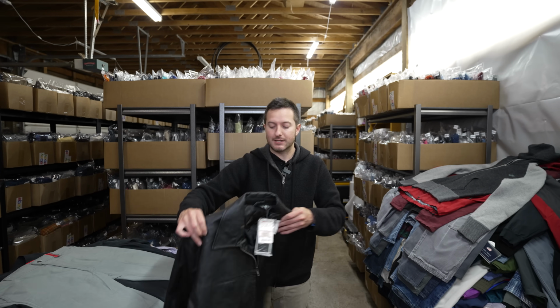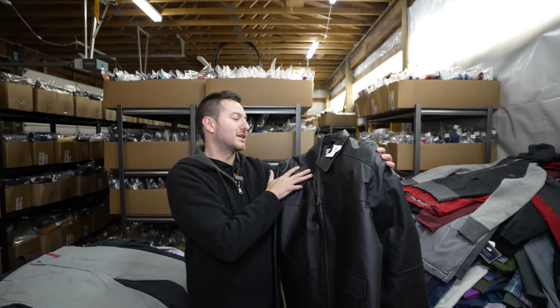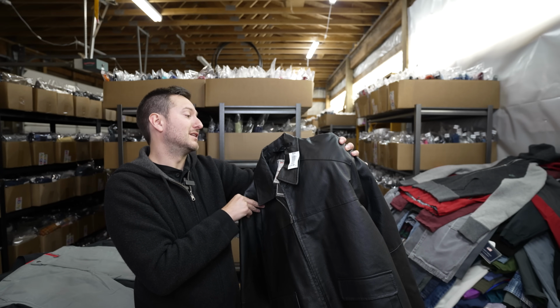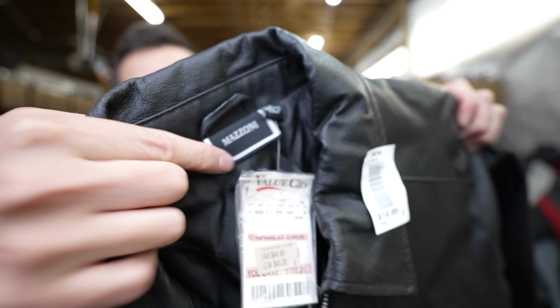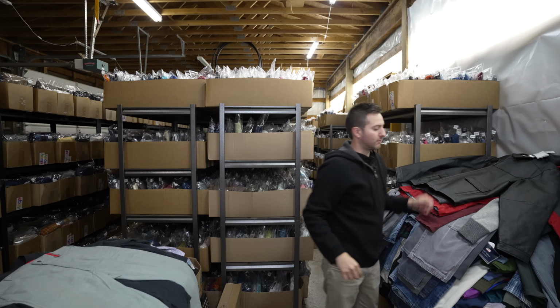Another New with Tags leather jacket. It's really hard for me to pass up New with Tag leather jackets, especially for $7.50. I should easily be able to get $25 for this. It's a Mazzoni New with Tags leather jacket. So I was like, well, I'll grab it. And if I have it by winter time, that's fine too.